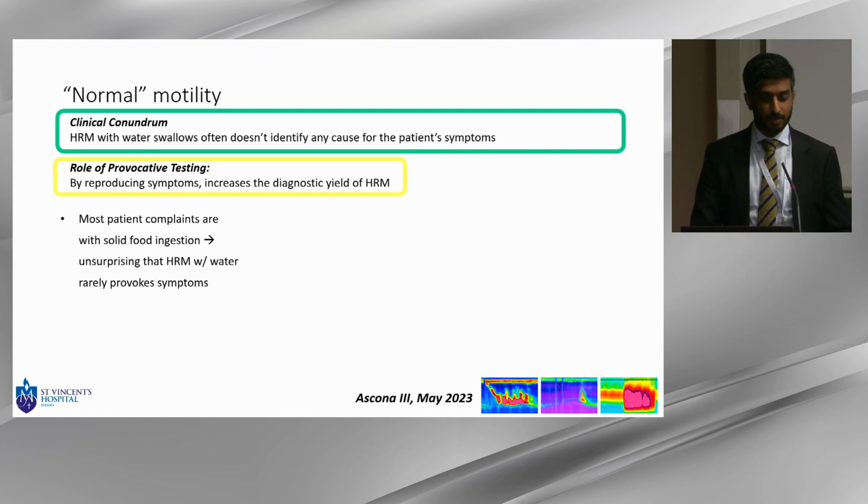So I guess taking it back to first principles, we know that most patient complaints are with solid food ingestion, so it's very unsurprising that HRM with water swallows rarely provokes symptoms.